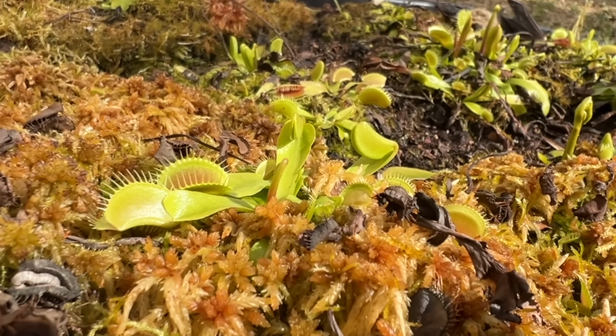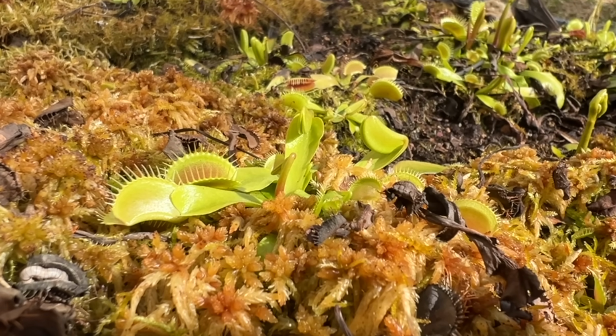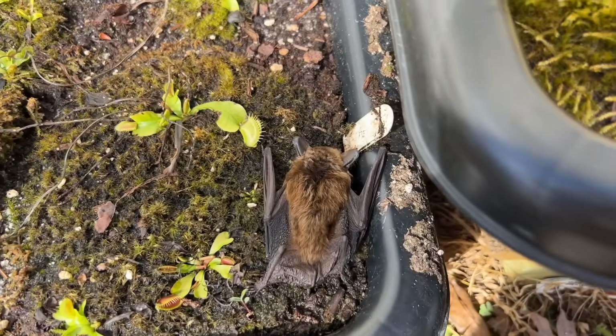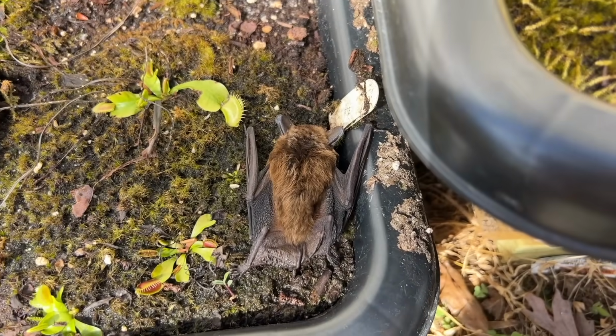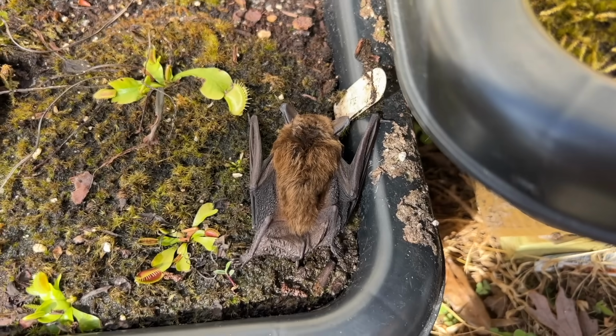One of my early spring chores is to check on the Venus flytraps. The flytraps are all looking great coming out of dormancy. I wasn't expecting to see this though. A dead bat. I don't know if it was flying around and hit the house, or if it died from some sort of illness.